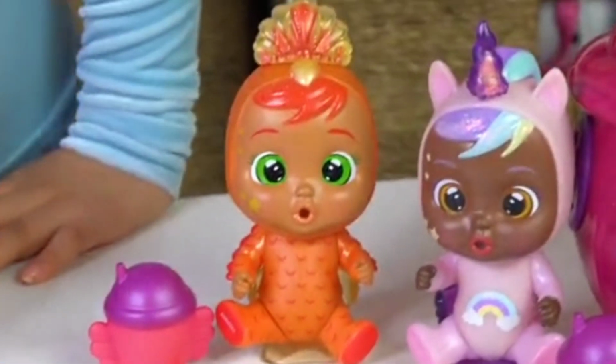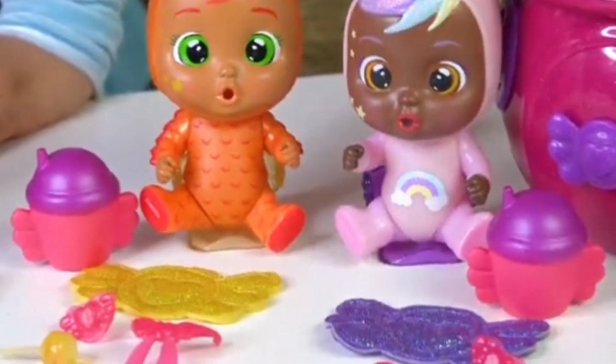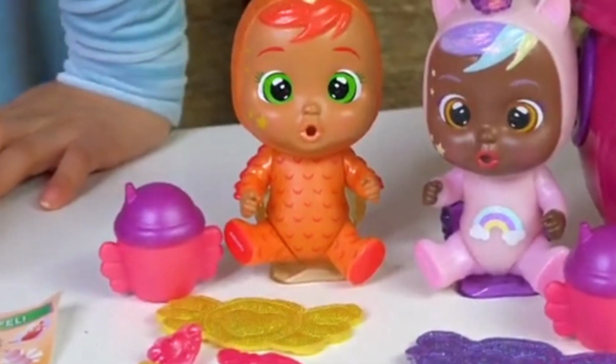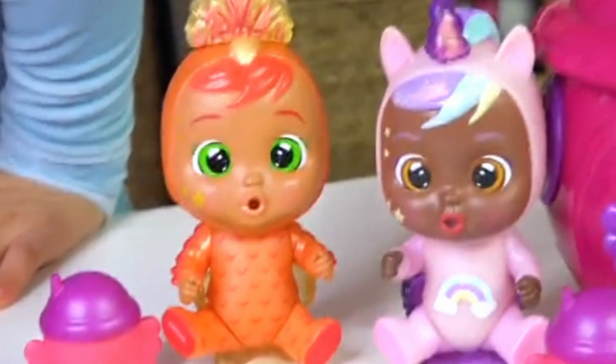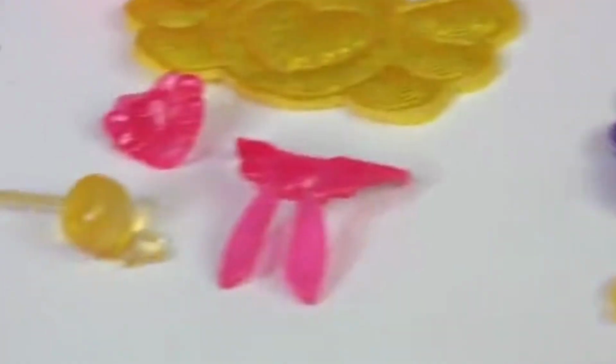So these are the new Passy House surprises, and they are adorable. Yes, they are. They are the cutest. Oh my goodness. And I love their accessories. Yeah, and their stickers. The stickers are so cute. They're even cuter. I know. That is the sweetest.